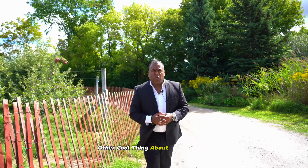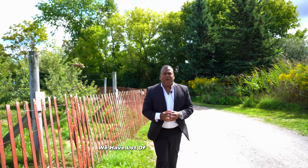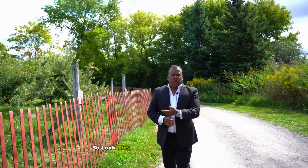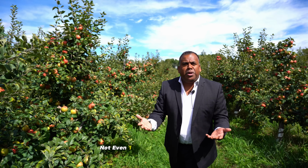Another cool thing about Stouffville is we have a lot of apple farms close by. So look, this is not even 2 minutes away. This is one of the organic apple farms. Let's go pick some apples. Why don't we go pick some apples? Come on, check it out. Another cool thing about Stouffville is an apple farm right in your backyard. Check this apple. Organic apple farm, not even 1 minute from Stouffville. Let's go have some apples.